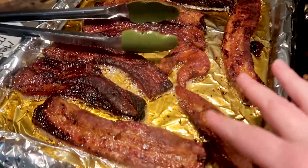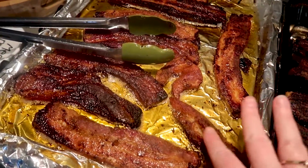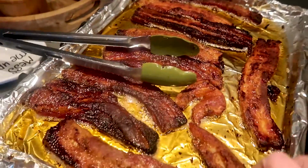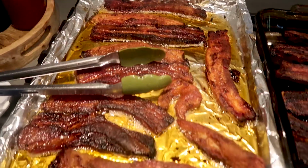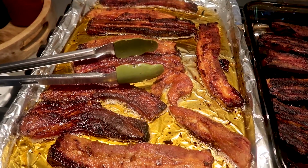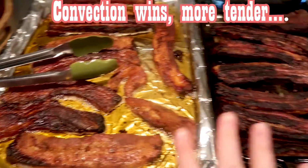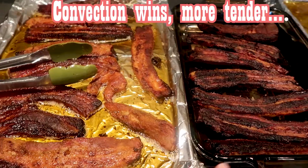This one here, I put a little bit of keto barbecue sauce on about a couple minutes ago and let it finish cooking off. So, ooh, that's hot. This one literally just came out. I think the convection took a little longer to cook, so it was able to render more slowly. Once this cools, we'll taste the two of them and see which one we like better.